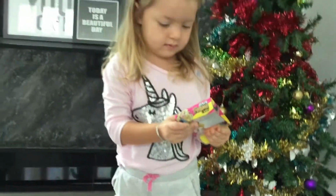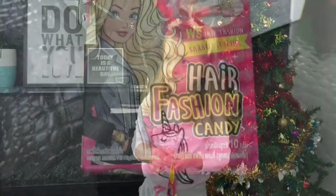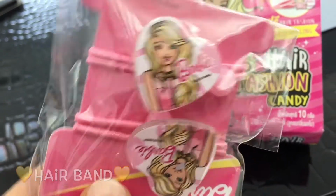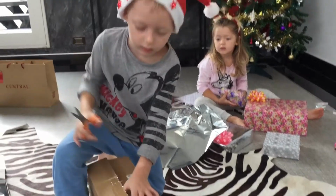Barbie thing. Do you want to open it? Okay, let's open it. Wow, this is a hair fashion candy. And there are two hair bands inside with the Barbie. This is scissors. You should open them.